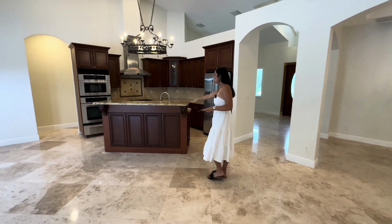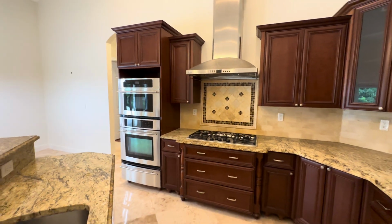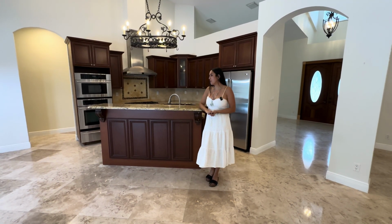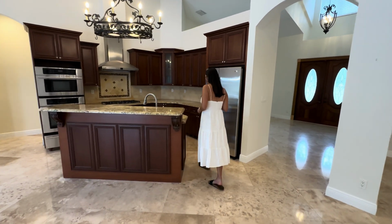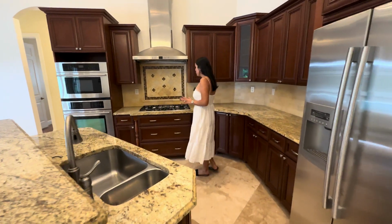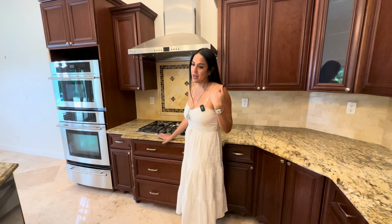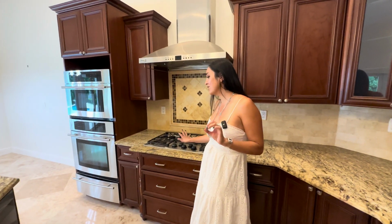You can of course see the actual kitchen right here, which is open. Again, it's nice, so that way you are a part of the party, entertaining, and you're not necessarily closed off from the rest of the family. If you're having a party, you're just kind of making the meals. They do have this gas range, which is a luxury, because in Florida, a lot is electricity. And I don't know about you, but I like to cook, and having a propane or gas stove is a huge bonus.